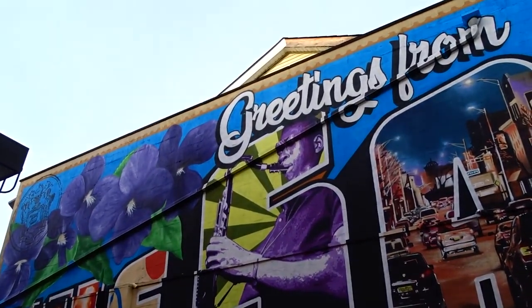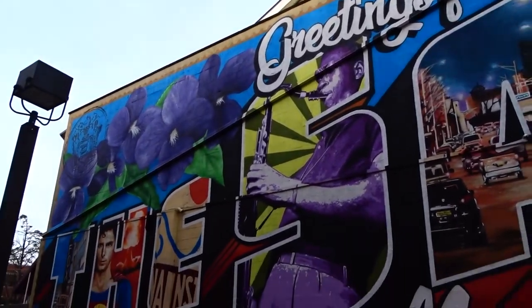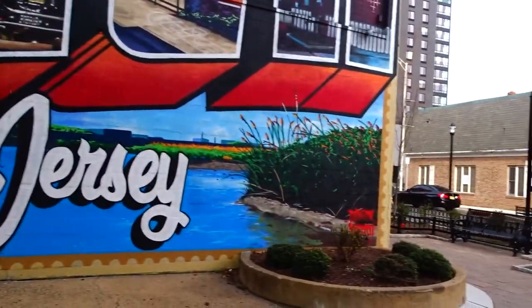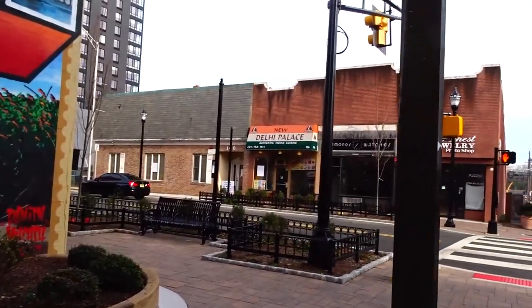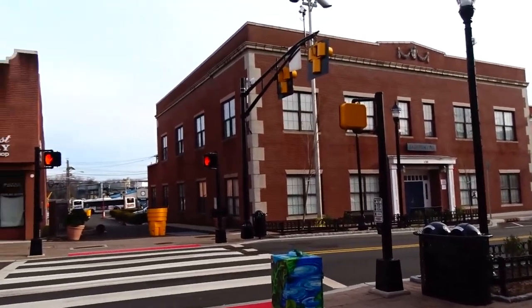If that's supposed to be Coltrane, and I think it is, I read in the Times last week that a church was formed in his name. The Church of John Coltrane.